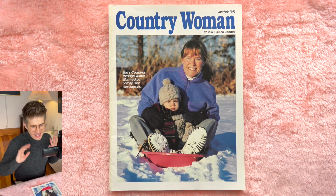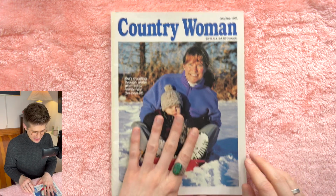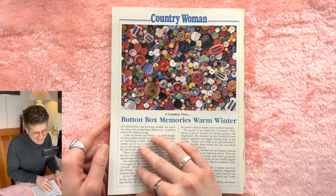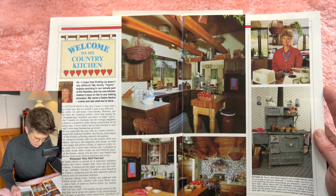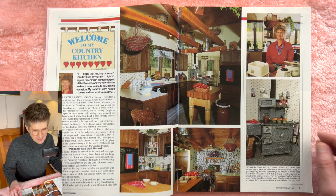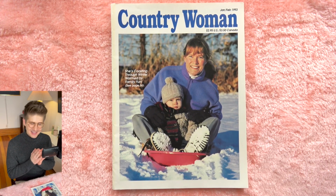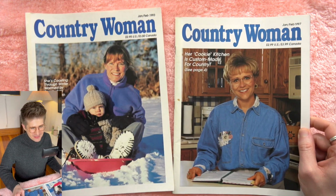I gotta give it to this one. 1993 is the winner. It had an original Ann Kaiser sweatshirt baking photo, no reused Ann Kaiser headshot, and all the animals, and it had the buttons thing on the back. This was a really good one. I think that was the move. I think this is the move. I mean, yeah, this is it. This is the winner. It's 1993. Yay! Congratulations! Hey!